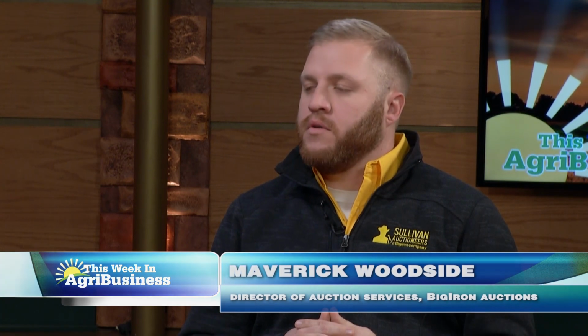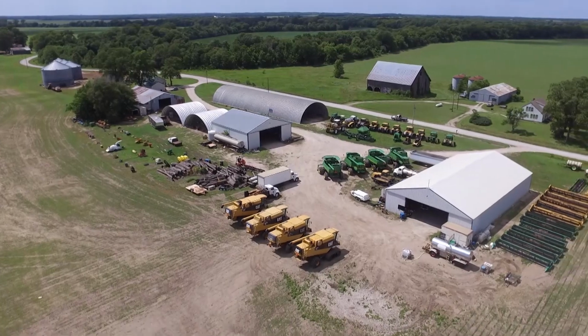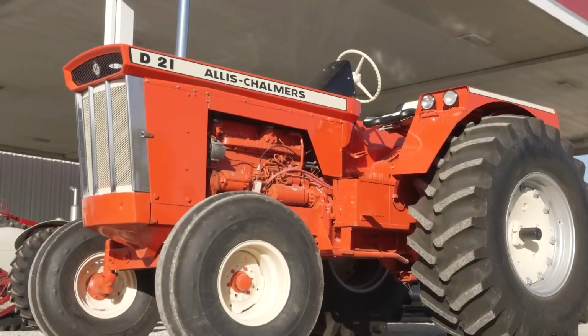Yeah, so a lot of folks might not know it, but we have a huge team of people that help support our auctions and prep that equipment prior to the sale. So we have folks that come in and detail, move equipment, stage equipment, take photos, take detailed descriptions. It's a really thorough process that goes into getting ready for an auction.